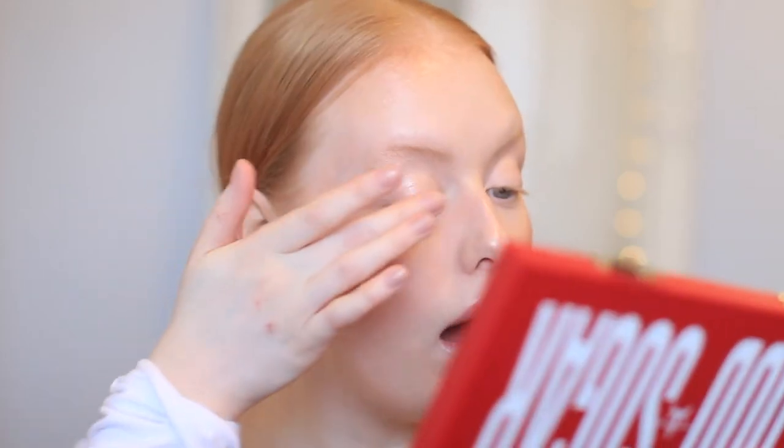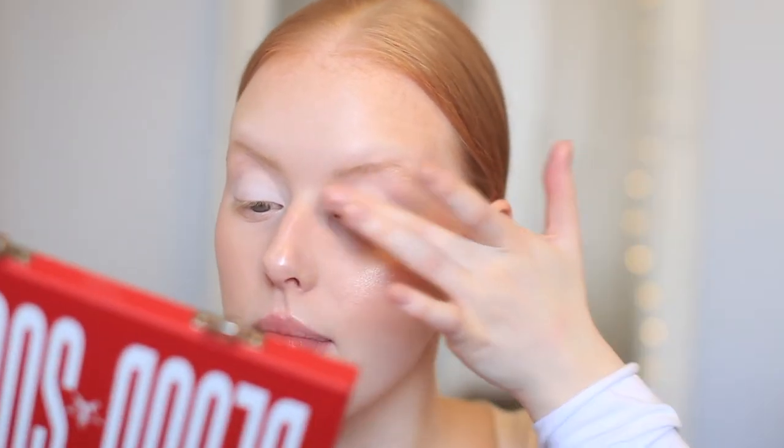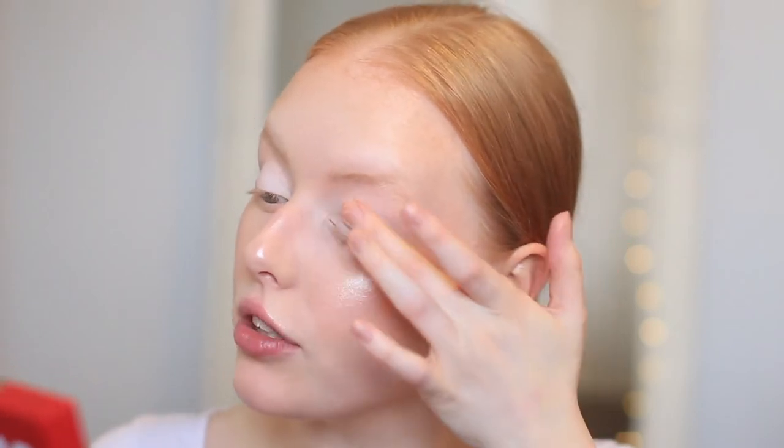I'm gonna try the shade Glucose, which is just a stark white. Holy crap. I'm gonna put that on my lid just because I'm that pale. That is extremely pigmented white. I've needed this in my collection for such a long time. I find no one does a white shade ever, unless it's shimmery for a brow bone or something, but not just a matte white.